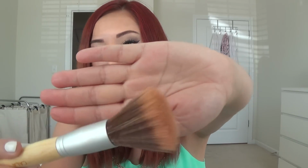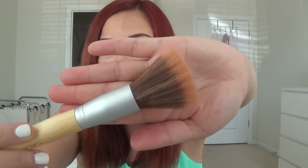And then I also picked up this Cala brush, and this is the Complexion 412 brush, and it looks like this. Now, I've already used this for blush. I used it this morning, and I don't know why my camera doesn't want to keep focusing, but I really love these brushes. I think this line is absolutely amazing. In my opinion, it is the best drugstore line.